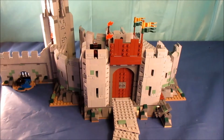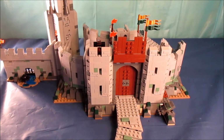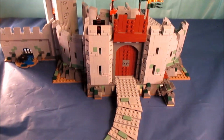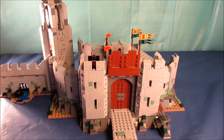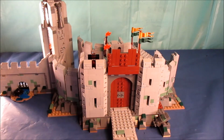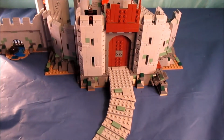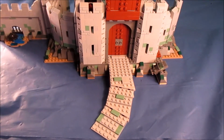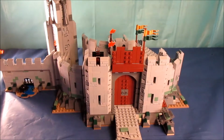It is set number 9474, Helm's Deep. Now you guys should recognize it, it played a big part in the movie The Two Towers from the Lord of the Rings trilogy. It was a great movie, and this is a pretty fantastic set, I must say.